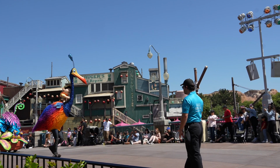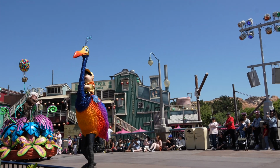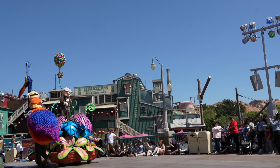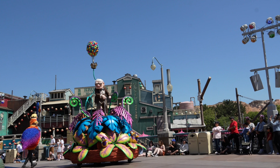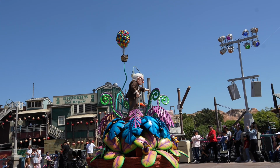So you get a good, clean shot of the parade. Now, here's where our warning comes in with the parade. If you're on those high tops like we talked, you could be blocked by the umbrellas. Luckily, we weren't sold out, so they allowed me to move down to one of the lower tables, which did have a lot better view.